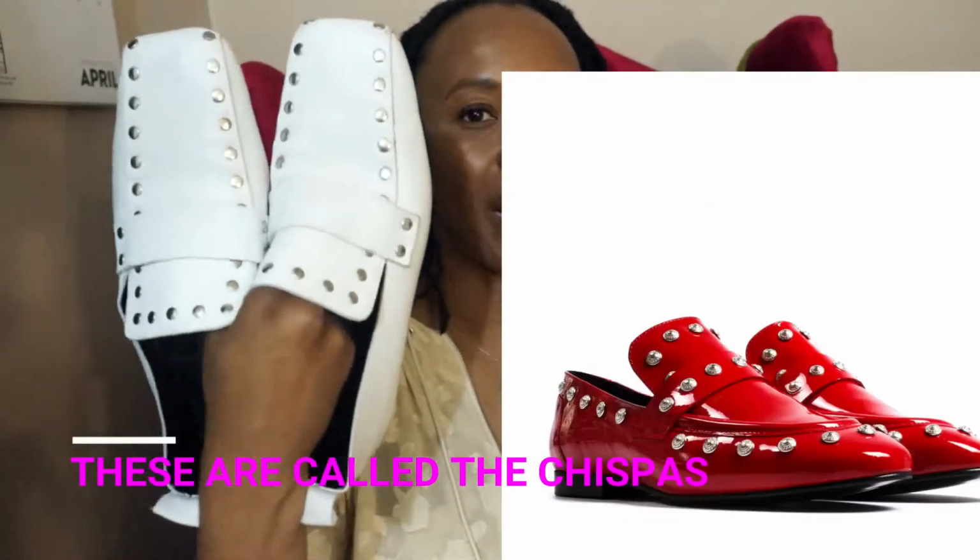These come in black as well, and there's a really beautiful blue color, like a teal blue color. I think those are suede, and I believe there's a red patent leather pair. But I was debating between the white and the black, and I settled on the white pair, and I absolutely love them. I love this sharp square toe.